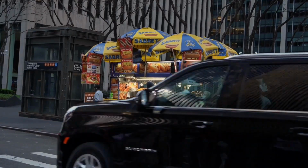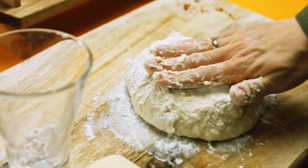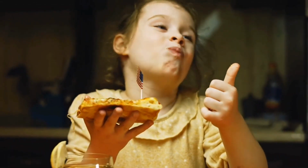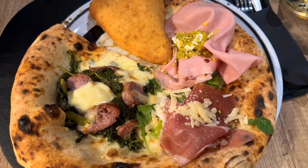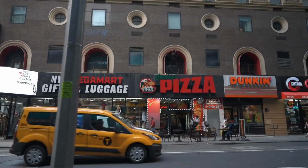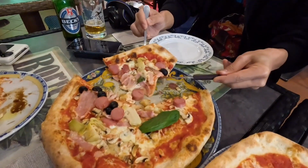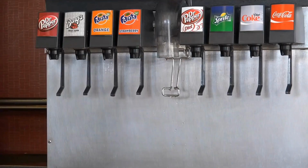Let's talk food, because eating well in New York is one of the highlights. The classics that you can't come to New York and miss are pizza, pizza, pizza. Now, I'm not going to get into the whole which place is best debate, but here's the deal. Almost any corner slice shop in Manhattan will give you good New York pizza. It's thin crust, it's foldable, and it's usually around $3 to $4 a slice. Grab a couple slices and a soda and you're set.